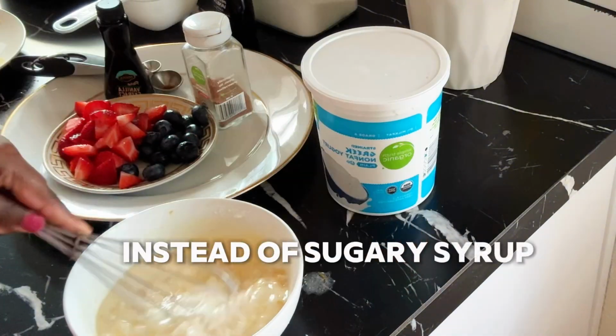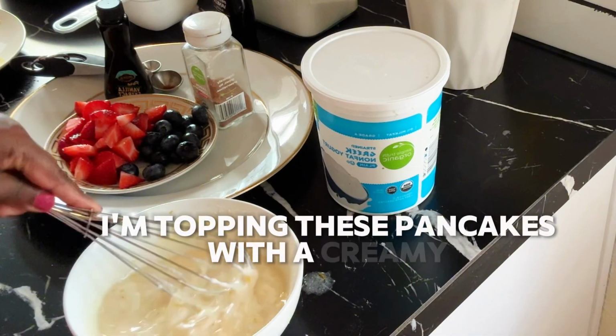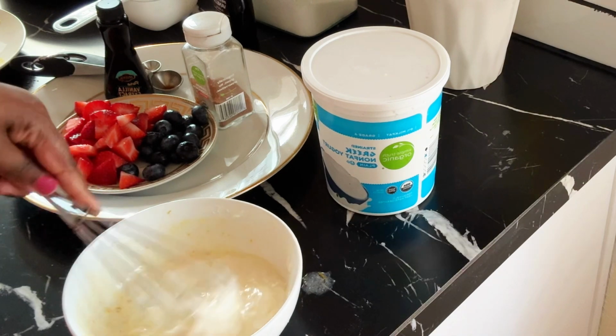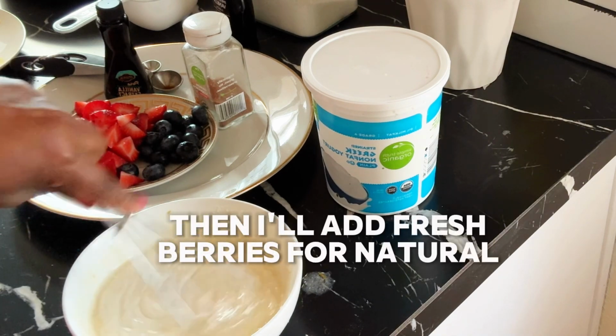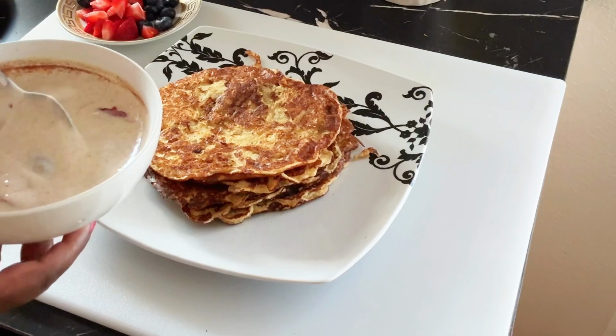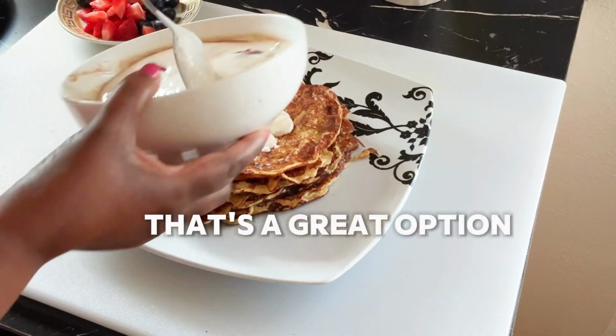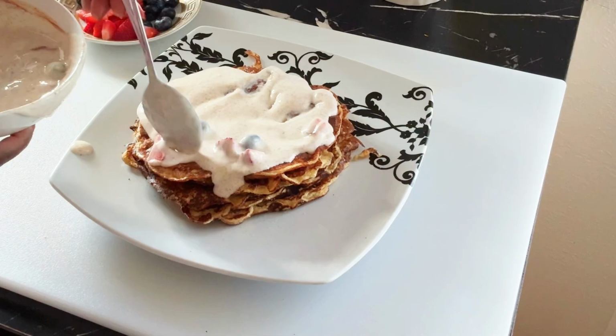Instead of sugary syrup, I'm topping these pancakes with a creamy vanilla Greek yogurt, sweetened naturally with monk fruit. Then I'll add fresh berries for natural sweetness and extra fiber. It's a delicious, protein-packed topping that's a great option for people managing their blood sugar.